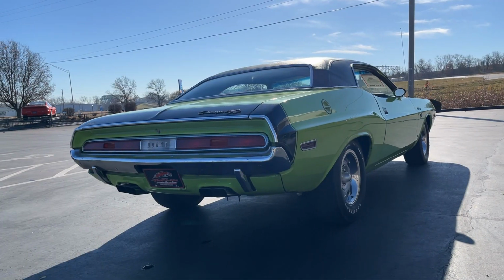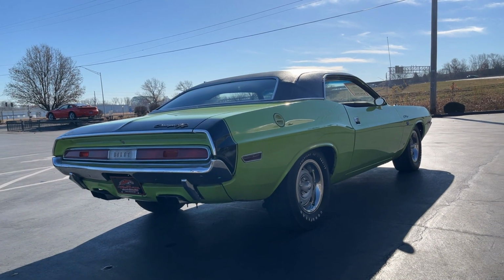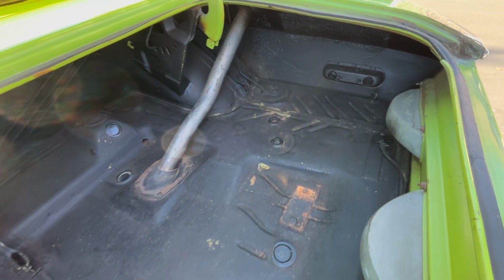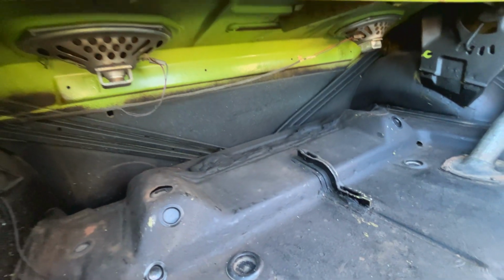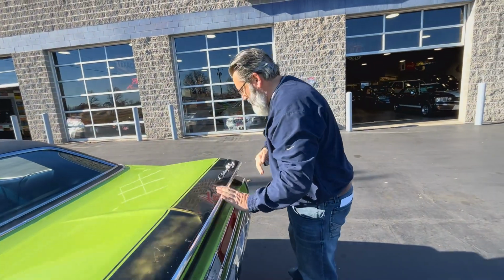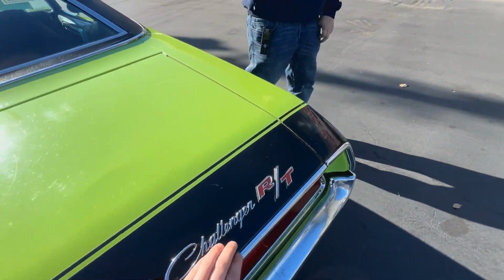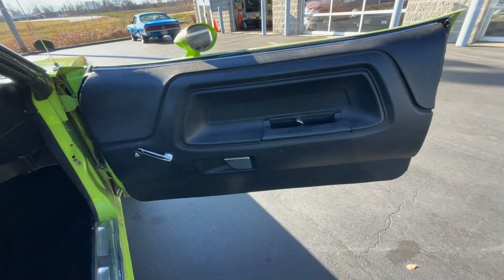Yeah, and you had to in this car, because this was quite a car. Just that Sublime Green, you don't miss stuff like that. Oh wow. Look at it. Original trunk, and a very solid trunk too. Sublime Green's my first favorite color of the Dodges. My second is that Plum Crazy. I don't know why. I guess I'm a Prince fan, but I really do like the Plum Crazy too. Look at the stripes, all original. You don't see stuff like this. Not all original like this.